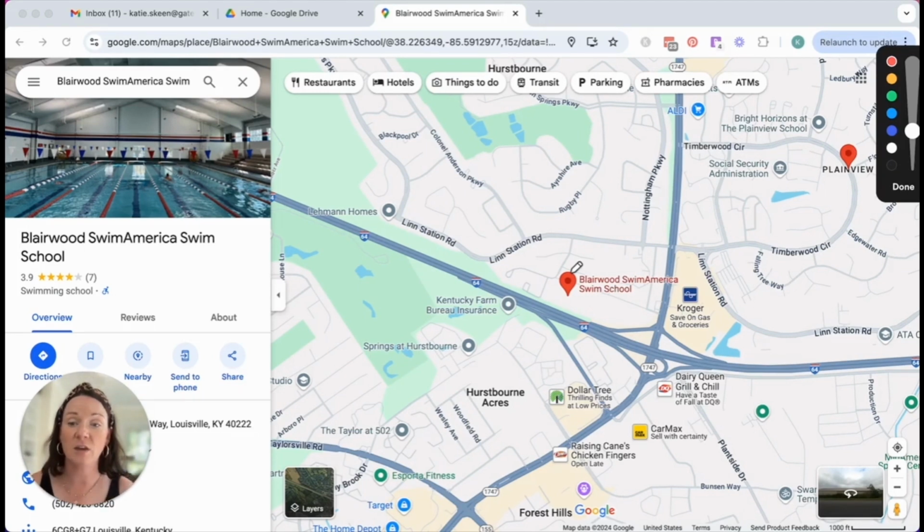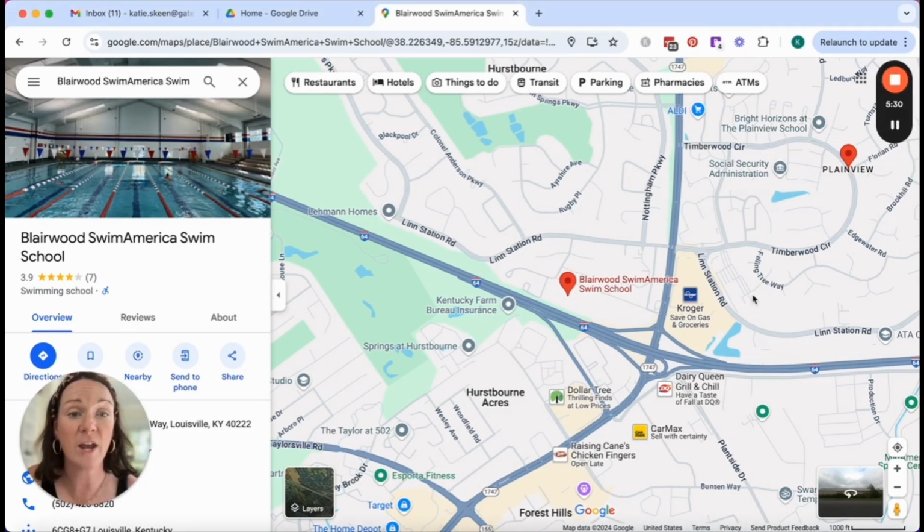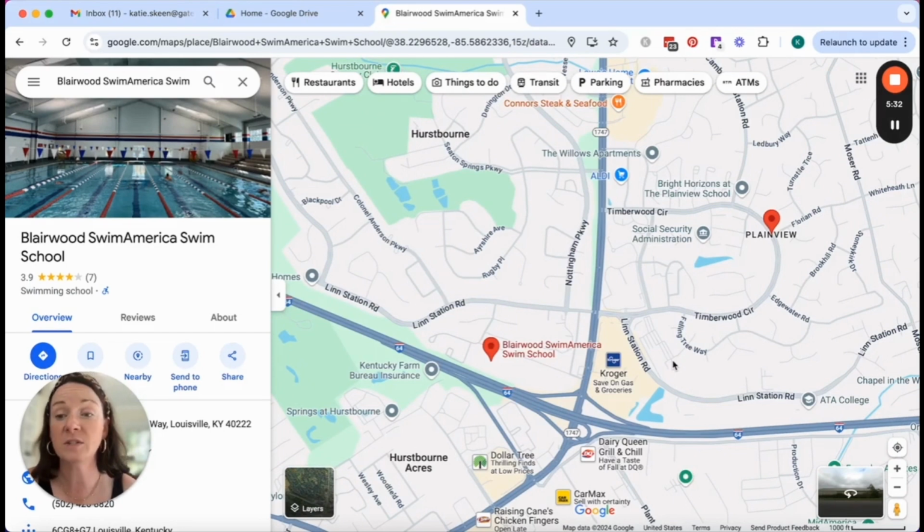There's another Genesis Health Clubs location in Louisville as well, so make sure if you're looking that up, you're looking at the correct location. But Blairwood is privately owned. You have to be a member. It is a very nice facility.